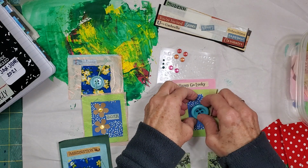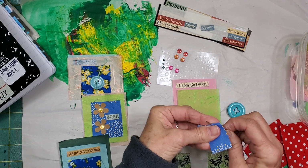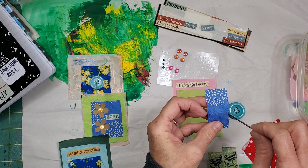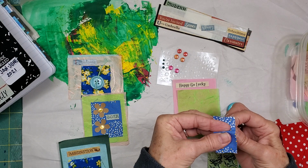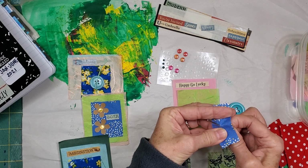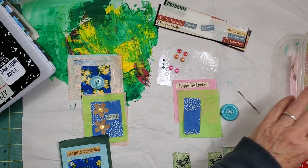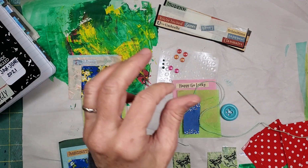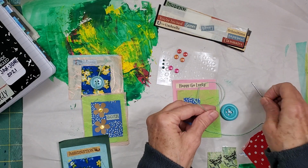What I'm doing is just punching through, because you've got a dull tapestry needle, okay? I'm making myself a hole right here, because I do want to bring that embroidery floss through the fabric and sew the button on. So, got a little bit of floss here. I don't have any scissors. We got some scissors. And let's get cracking.